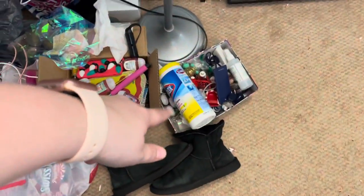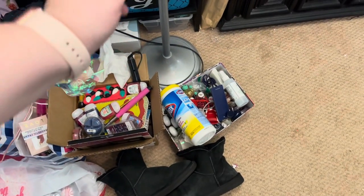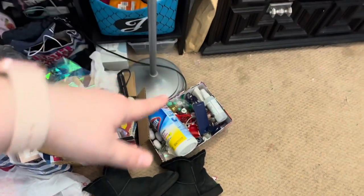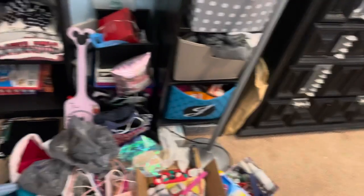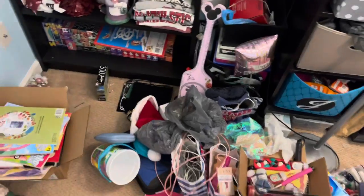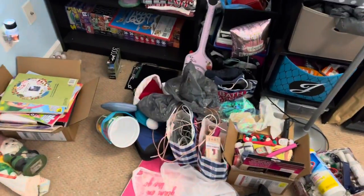This is all my sanitizers and my wallflowers and things that need to find a home. I have candles somewhere too. I think they're in that pile right there, but this will all have a home soon.